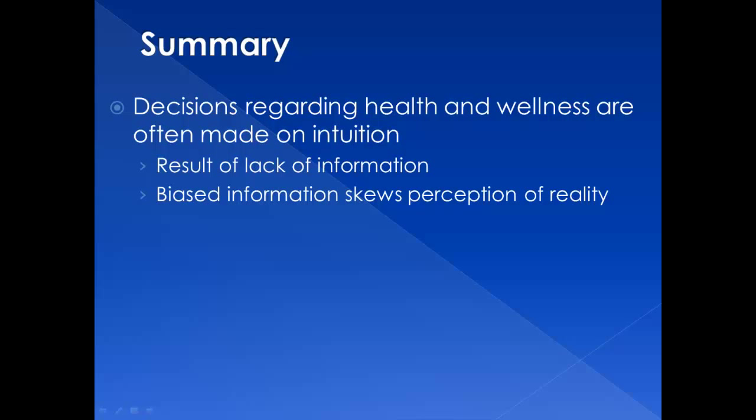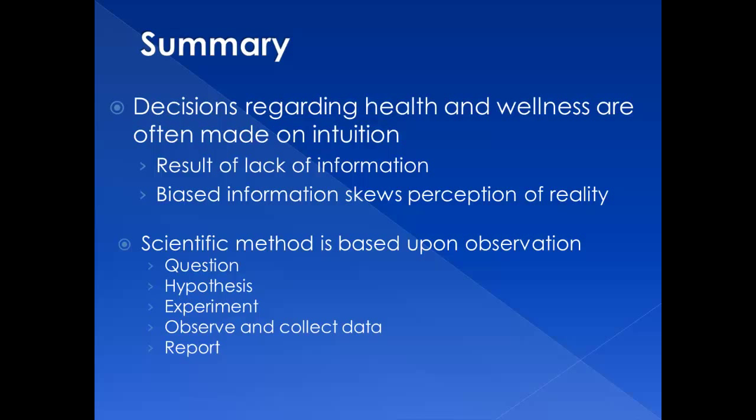Decisions regarding health and wellness are often made based upon personal intuition. This is often the result of lack of information, due to the fact that people spend limited amounts of time with qualified medical personnel and have limited access to valid health information. Secondly, people are exposed to biased information that skews their perception of reality. Next, the most important aspect of the scientific method is that it is based upon observation, not intuition.